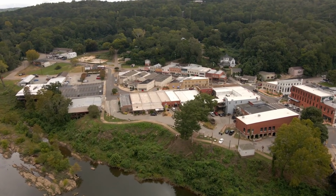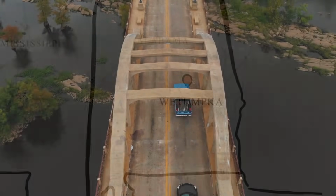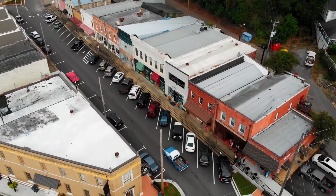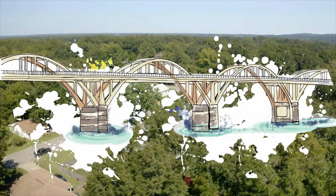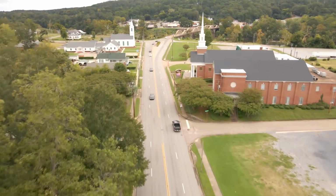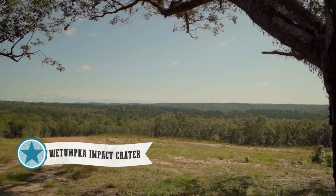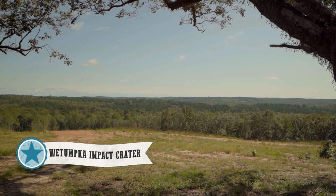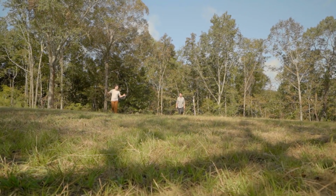Now, I'm from a small town, and my small town is full of history, but this is Wetumpka, Alabama. Also, where Ben and Erin Napier are helping to renovate homes and businesses in their new HGTV series, Home Town Takeover. Today, I'm showing you one of the coolest spots in maybe all of Alabama, the Wetumpka Impact Crater. 85 million years ago, a meteor crashed here, creating this spectacular view. My new Wetumpkan bestie, Jenny Stubbs, is showing me around.